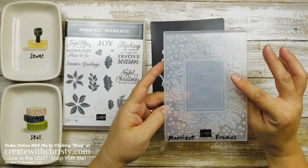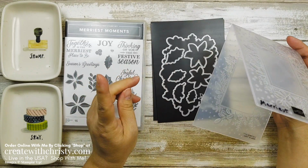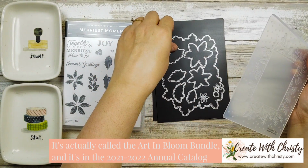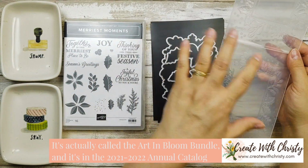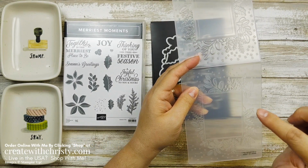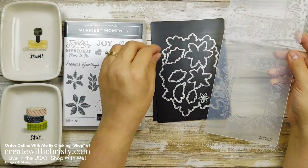Now the neat thing with this is it's one of those hybrid folders that we've got. We've got another one. It's called In Bloom, I think, in the annual catalog. I'll put that down at the bottom if I got that wrong. But you can put a die in there, and I'll also put a link up at the top right corner or down in my video description. I have a card I used with another hybrid folder, that In Bloom set I just told you about.